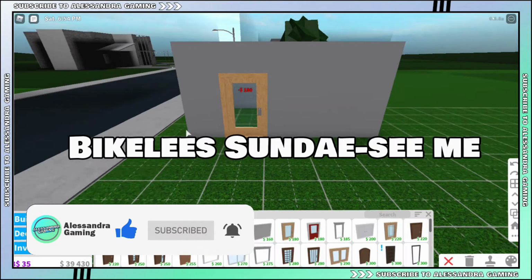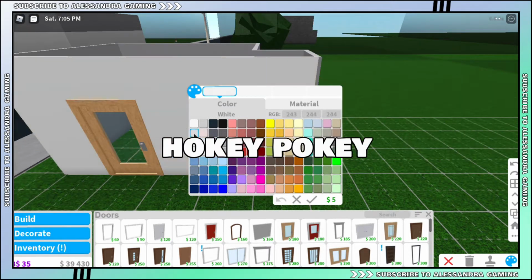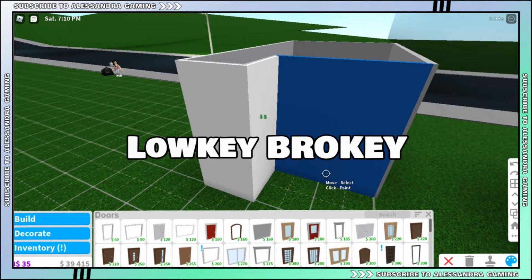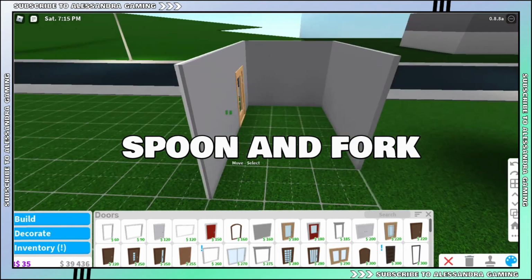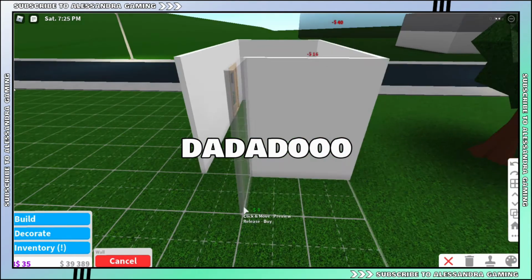Hi, my name is Bikali Sunda Simi Rollin Day. Hatin Out In Out Shake It All About Hokey Pokey Okey Dokey Artichokey Loki Brokey Dorky Dork, spoon and fork, and together it's a spork, pork, pepper pig.